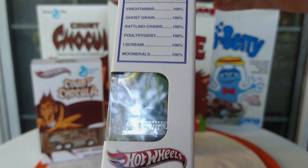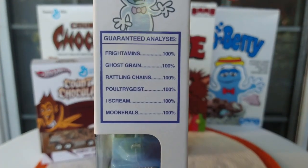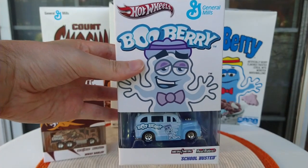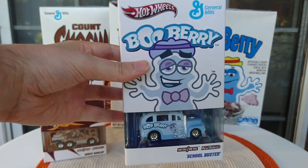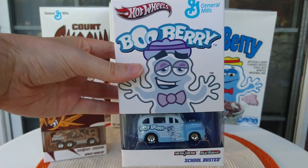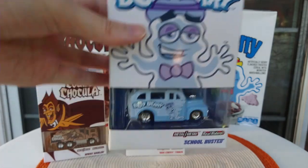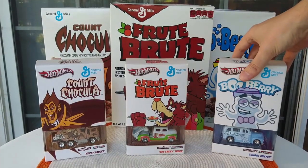Booberry has been dishing out spooktacular breakfast to kids all over the world since the 70s. His blue hue and bow tie always have them screaming in delight. This very scary version of School Busted is our unique tribute to everyone's favorite ghost with the most.